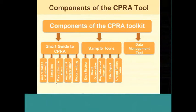And I can explain a little more why this was decided, and we're still trying to perfect this, but we still think that there's a lot of value in having the site report as an intermediary step between the data collection and data analysis.